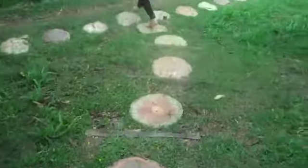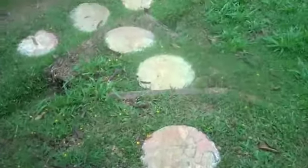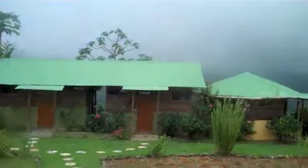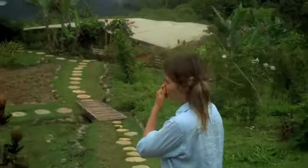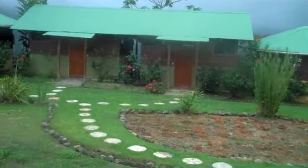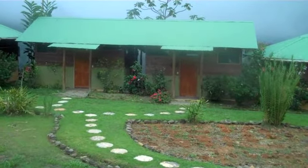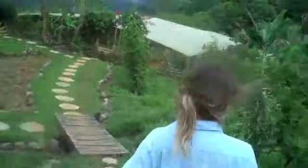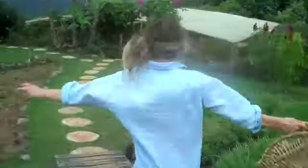So we're just going to walk down these beautiful stones, passing the cabins. It's a bit of a cloudy day today, as you can see, but it's not like this every day. Can you see these red flowers? You can eat them in salad and they're great because it's hard to get that vibrant red colour from anything else except tomatoes. Quick, it's raining. We're going to run because it's raining.